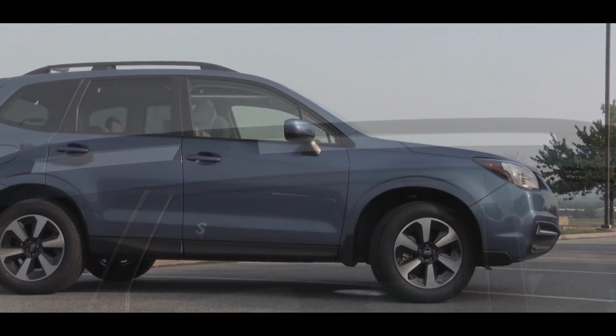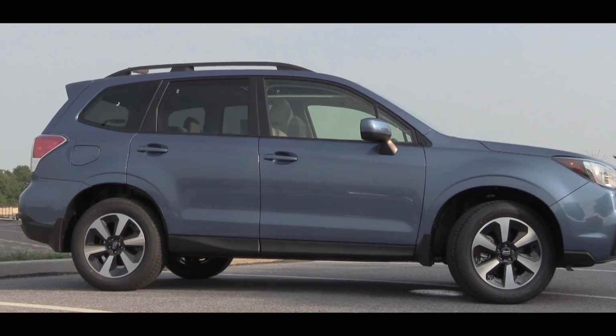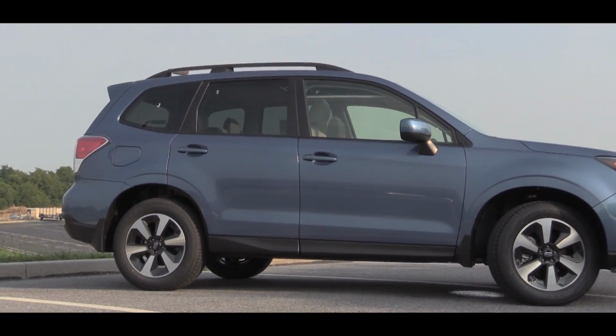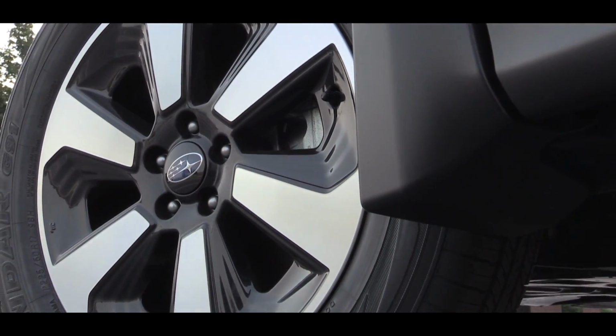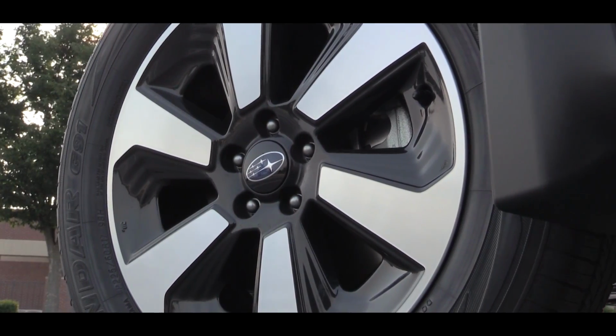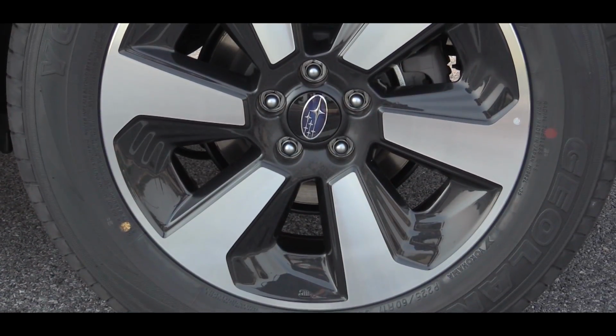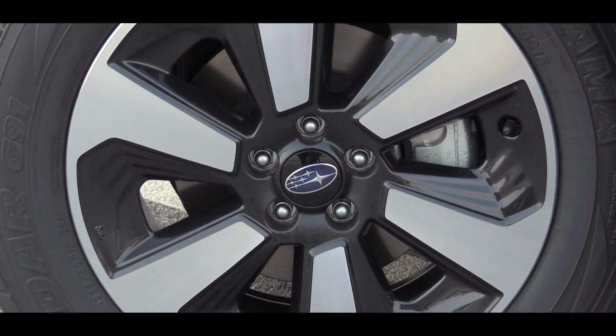And when it comes to the wheel setup, depending on the trim level, it is going to be slightly different. For example, if you do go with the base 2.5i, you are going to get 17x7-inch steel wheels. If you go with the Premium or Limited trims, which is again what you're looking at right now, you are going to get 17x7 6-spoke aluminum alloy wheels. Touring trim is going to bump that up to 18x7-inch 5-spoke wheels.